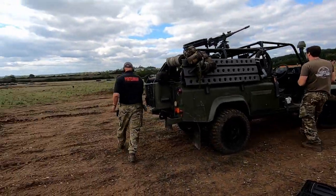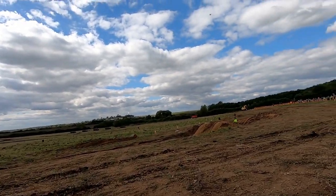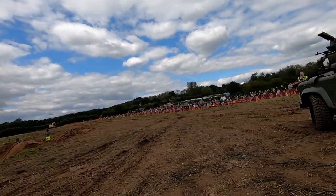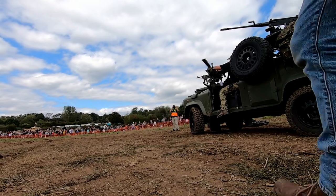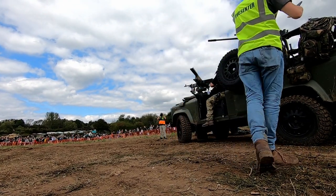So next up, ladies and gents, we're moving over to one of the guns which is mounted on the Land Rover. This is still the same size gun. This is still a 7.62. Being a sniper rifle, this is a machine gun.